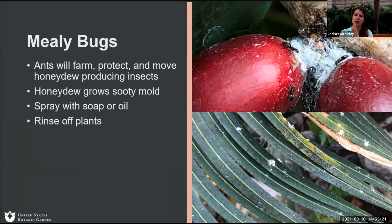So that's why for most pests, you want to spray your plants with horticultural soap or horticultural oil 3 times, 7 to 10 days apart. So you spray them once, you wait 7 to 10 days, you spray it a second time, you wait another 7 to 10 days, and you spray it a third time. And typically that will take care of most pest problems. If you have a resurgence, you can always repeat that application.